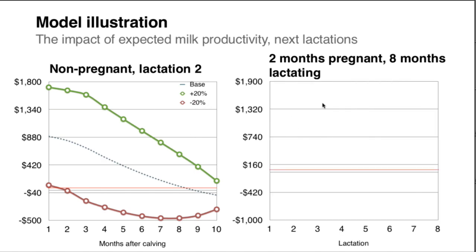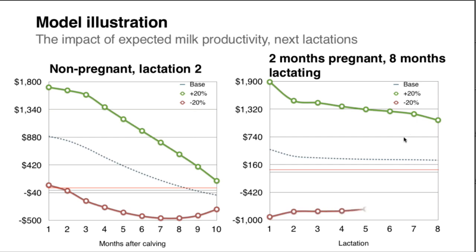How about for pregnant cows? You can see again here a base cow, 20% above average, and 20% below average. This curve here is the average cow, for different lactations 1 through 8. And you can see how much more you would expect if it is 20% above average.